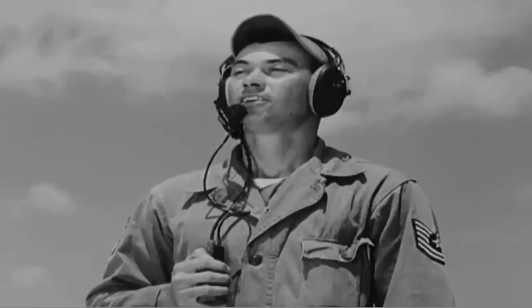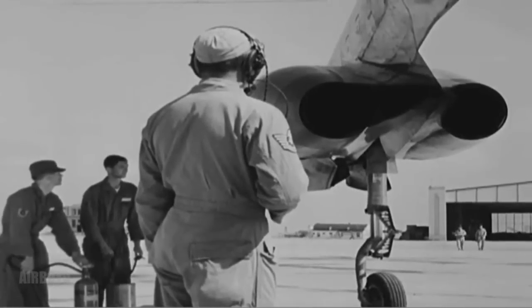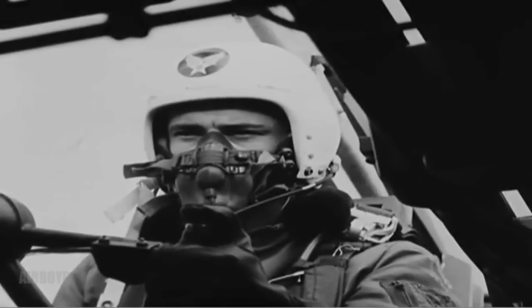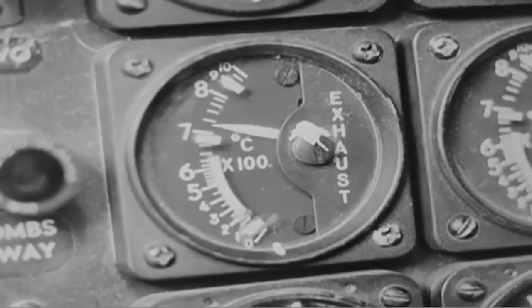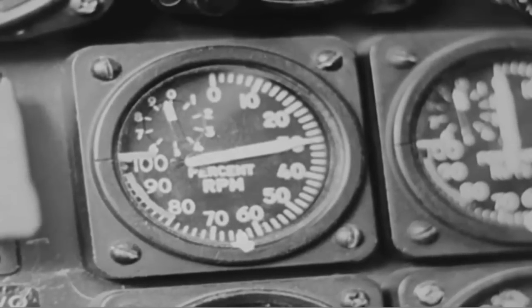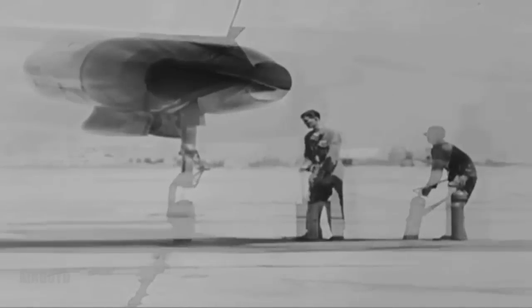Copilot ready. We're on clear and ready. Energizing, number four. Start on forward. Don't be in too big a hurry to get them all going. There's no easier way to wash out a jet engine than poor starting technique.